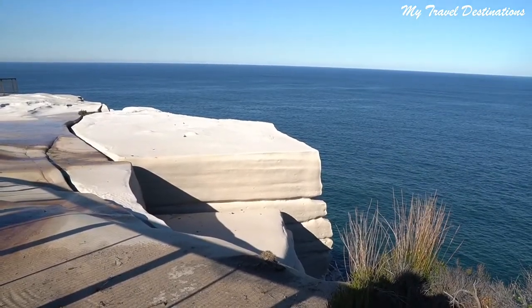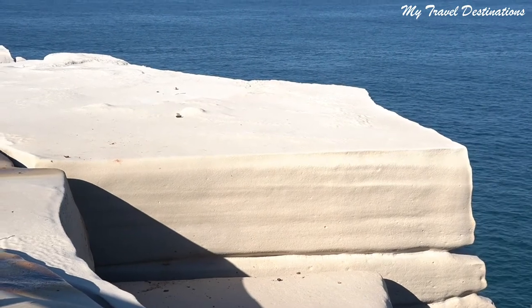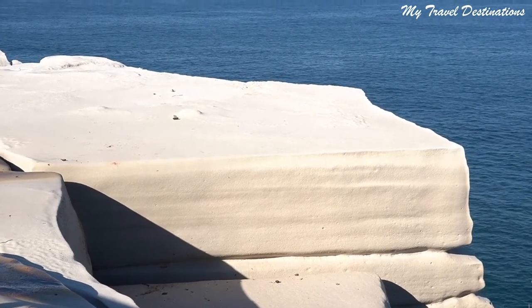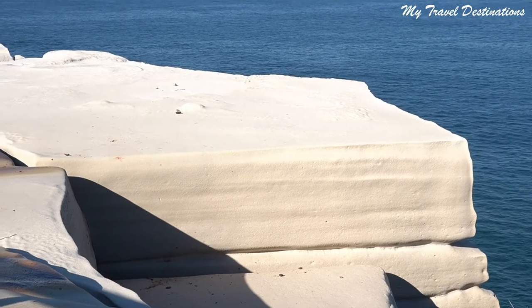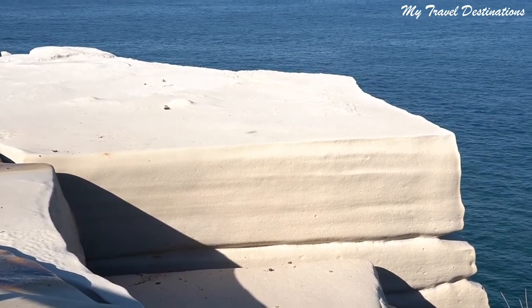Finally, there are fences everywhere around it to prevent people from getting too close to the edges and being in danger. So I cannot go too close. Too dangerous.